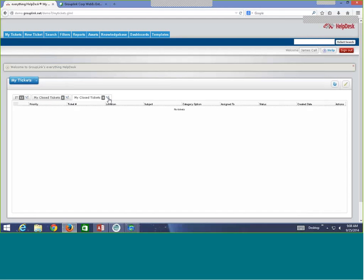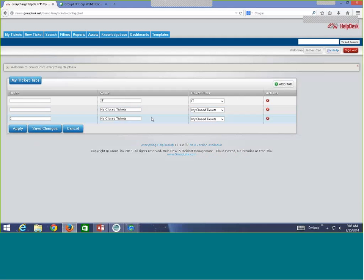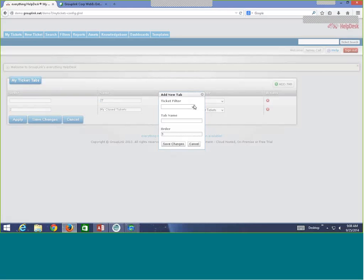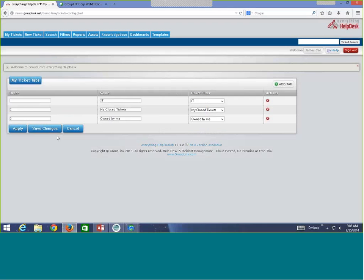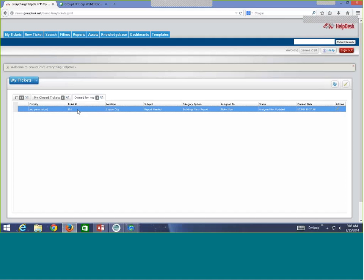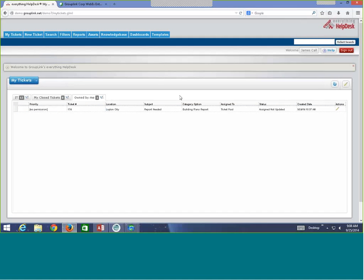Oh, I already had that one. I added another tab. I'm going to delete that one. I'm going to add Owned by Me. And there it is. There's one ticket that is owned by me that I've submitted. Now, there was no filter there that said My Tickets. And so I'm going to create one.